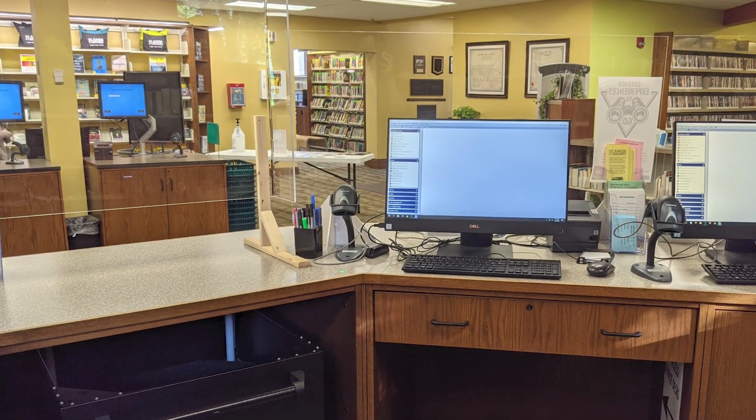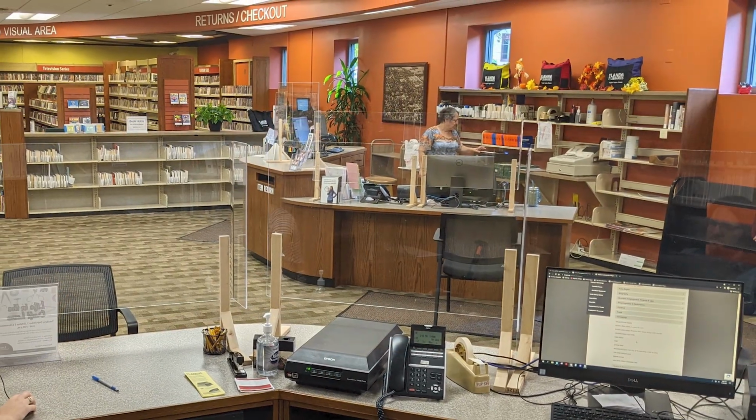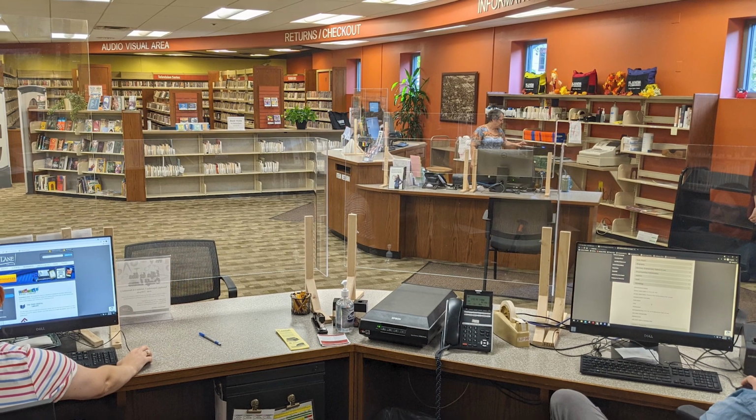So what is your favorite spot in this library? I really enjoy just either sitting at the reference or circ desk and being able to look out at what's going on and see parts of the different rooms and people coming in and seeing my other coworkers at the other desks. What about you?